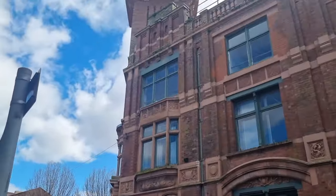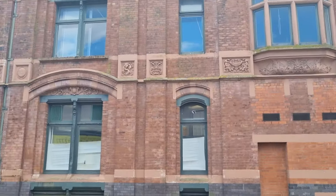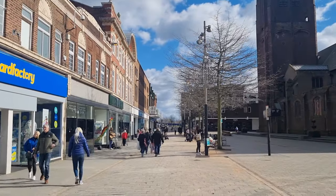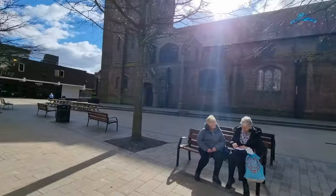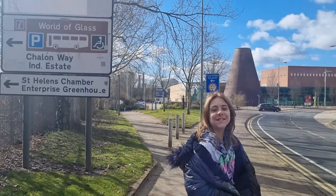The walk takes us 20-25 minutes, but it takes us through the centre. So we got to have a little moochie around here. Look at this. Look at that. Big clock tower. I don't know what that building is. And we're here.